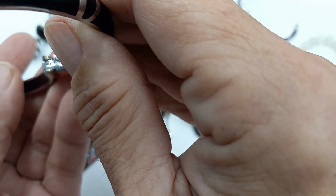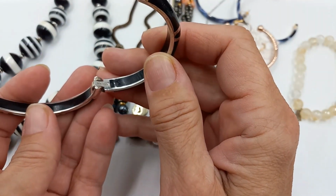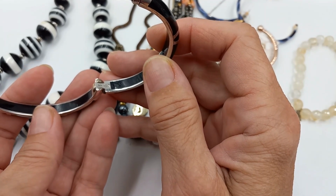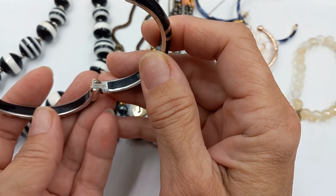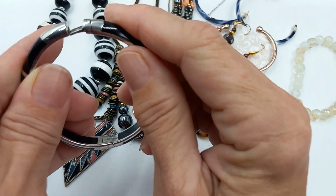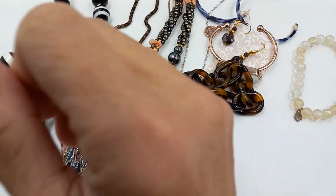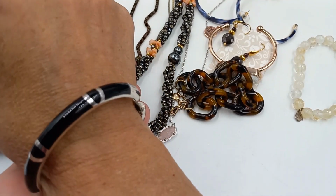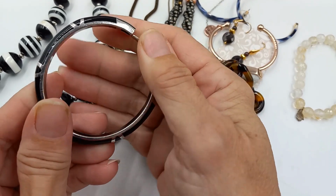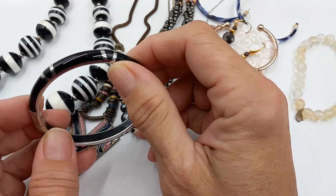It's marked LLK, and it's not the same LLK if you Google it. This is a more vintage piece, so there's another company out there that does their stuff as LLK, and that's a newer company. But yeah, this is marked LLK 925, and it is a hinged bracelet. I wear a 7, and it fits me. It's super beautiful, and I did test it. We'll go ahead and do this sterling silver for, let's do this one for $25.